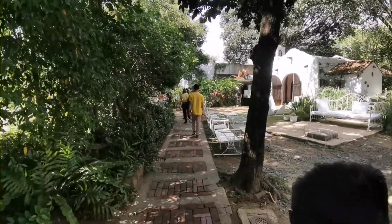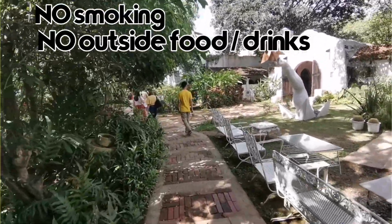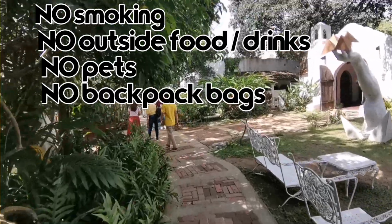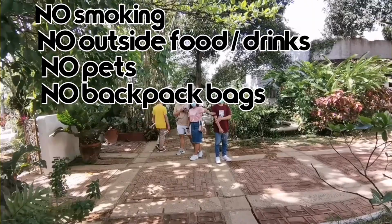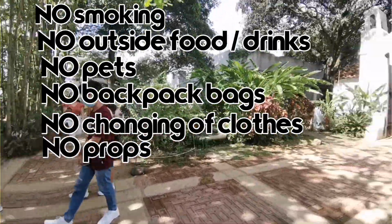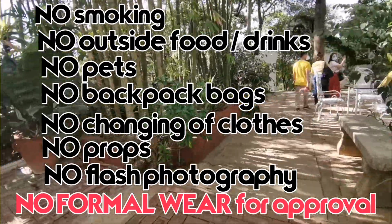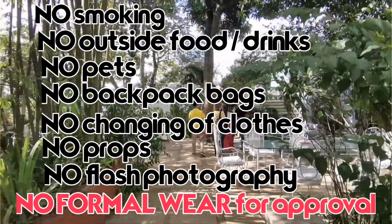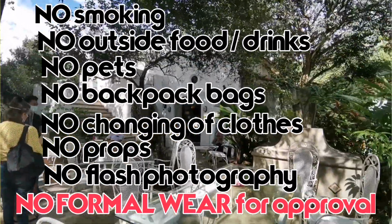Third are the house rules. Some of the rules are no smoking, no outside food and drinks, no pets allowed, no backpacks, you may keep them in your car or the counter, no changing of clothes, no props, and no flash photography. These rules are placed to ensure that the artworks are not damaged and so that others aren't inconvenienced, as is the case for most museums.